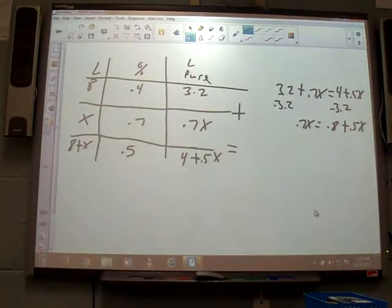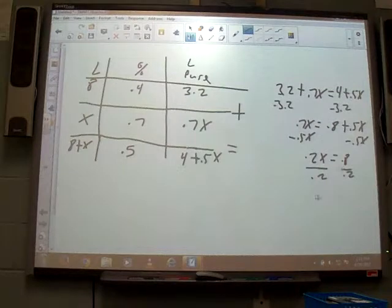All right, we don't have much of a choice now. What we got to do? Subtract 0.5? Good job, Miss Ricketts. Subtract the 0.5x. So I've got 0.2x is equal to 0.8. Divide. And what do we got?